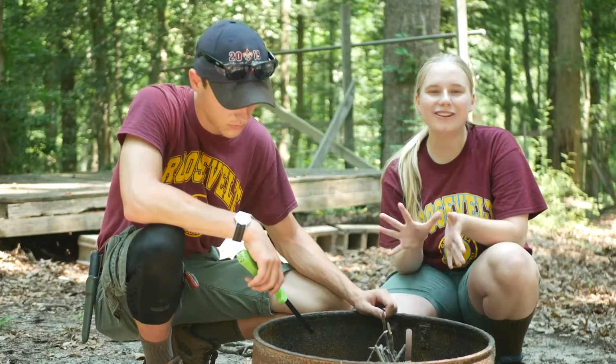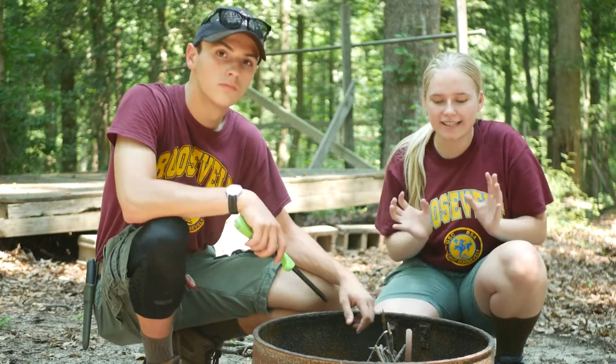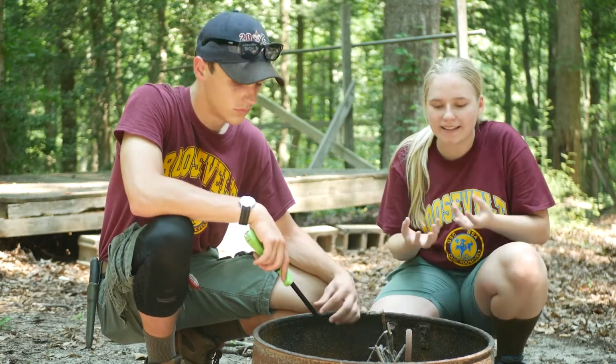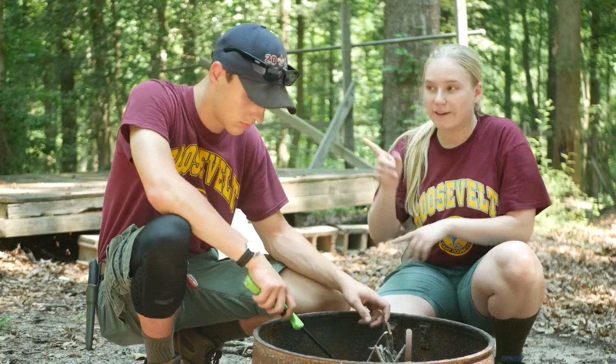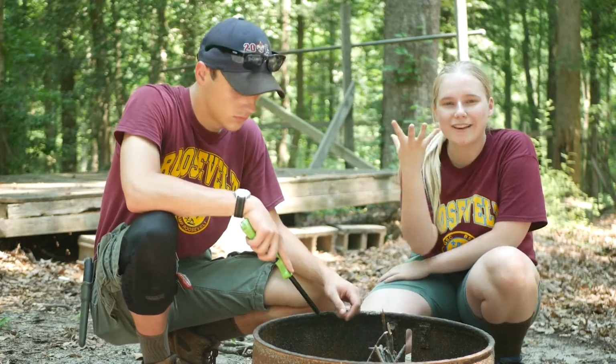Now we have all our tinder, we have all our kindling. Everything is nice and together so it can catch, but also we're making sure that we keep nice air pockets in there because fire requires air. So if we have the air and we have the fuel, Kyle is getting ready to light the bird's nest, which will then catch everything else.